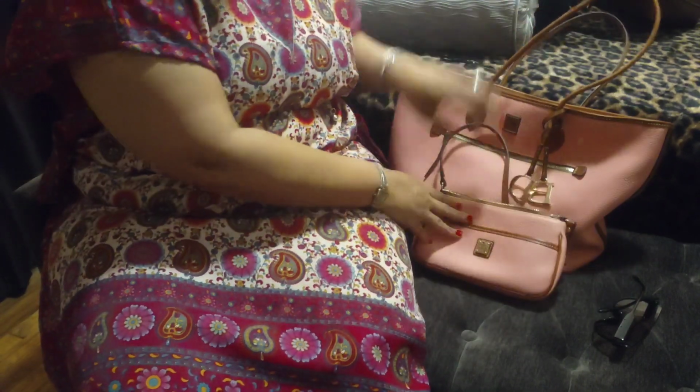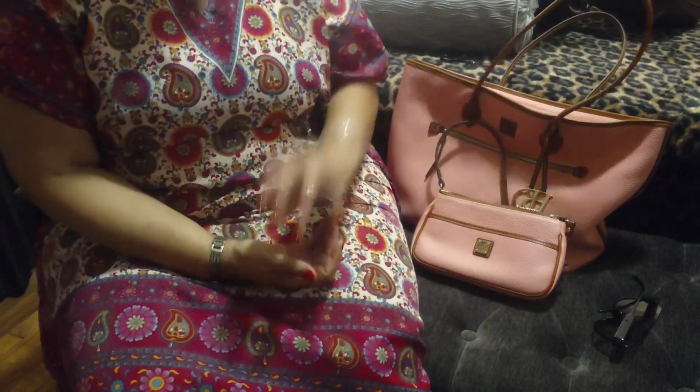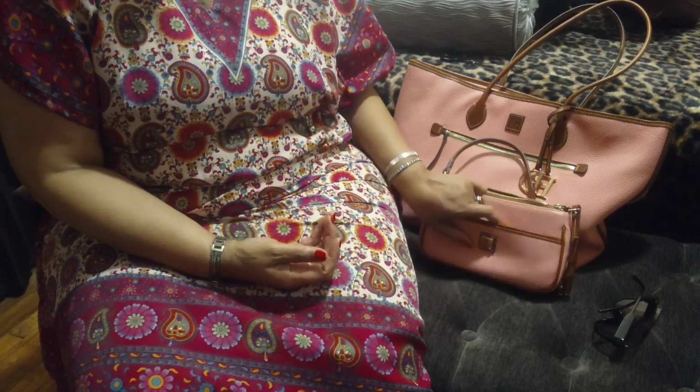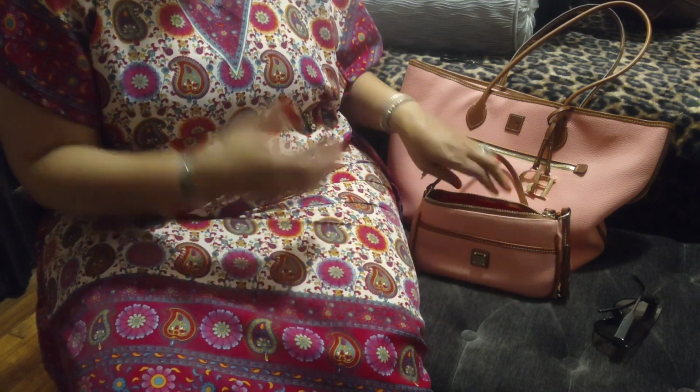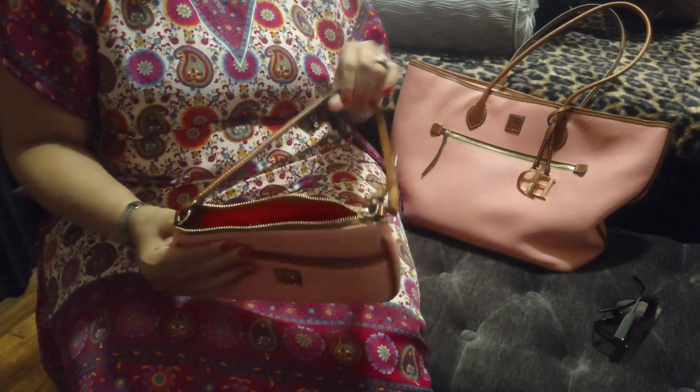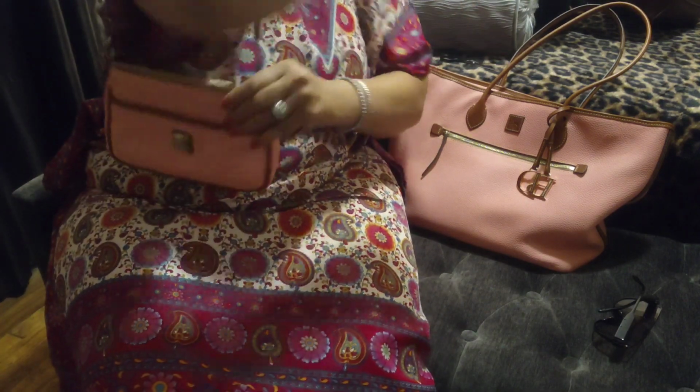So isn't that cute, y'all? So that's all I had to say. I just want to see these again. I really, really do. I don't know if you guys have these. I know a lot of y'all have the oversized wristlets and things like that, but this right here just fits the bill. It really, really fits the bill.